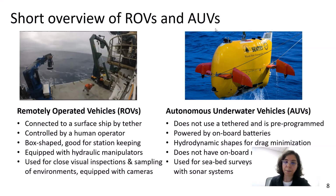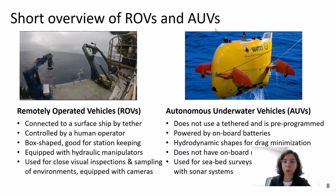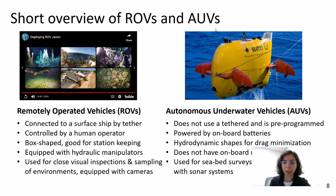Another type of underwater robot are the autonomous underwater vehicles, and this is the focus of my talk today. The commercially available autonomous underwater vehicles use pre-programmed missions. They do not require a tether or any of the support, however, they do rely on the battery. Because they don't have a tether, they don't get power from the ship, but they have to rely on their batteries. And that's one of their main limitations. How do we make these robots perform longer missions while at sea?